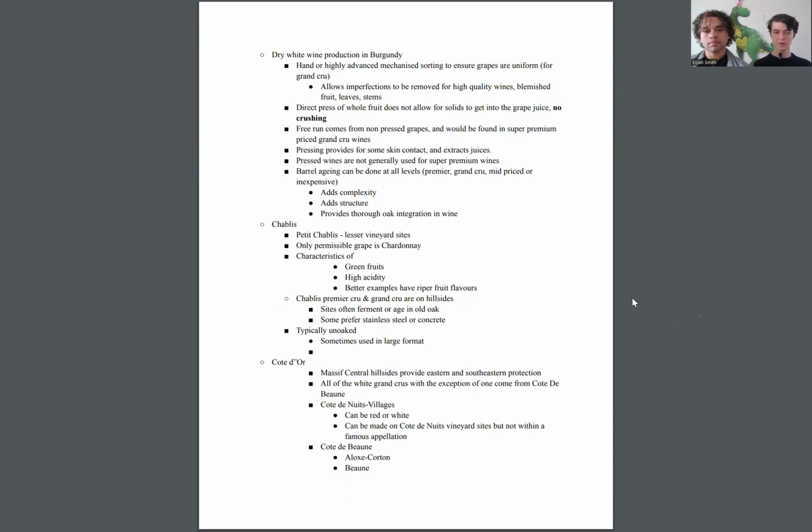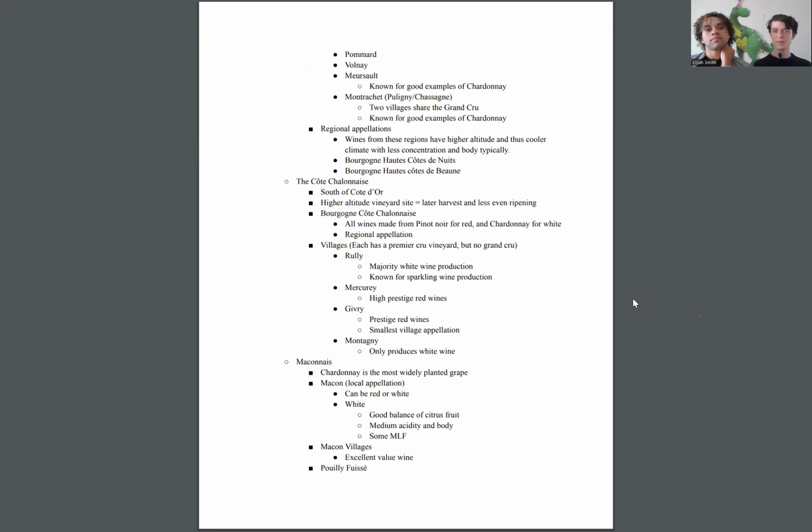Moving on to your Côte de Beaune, we have a list of a couple appellations here: Aloxe-Corton, Beaune, Pommard, Volnay, Meursault, Montrachet. Puligny-Montrachet and Chassagne-Montrachet, those two villages actually share the Grand Cru. So you'll often see Puligny and Montrachet on the bottle.